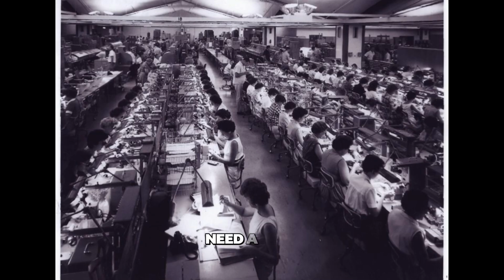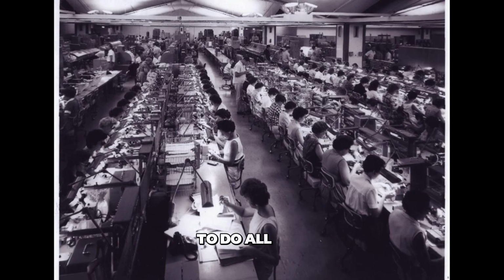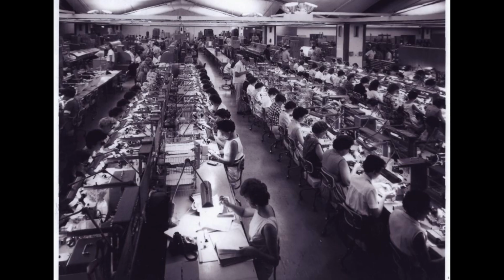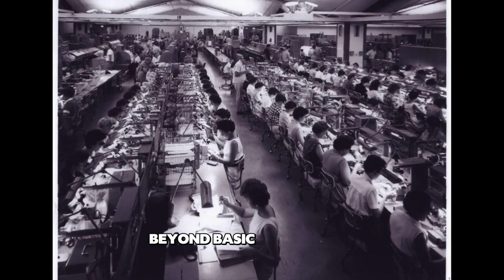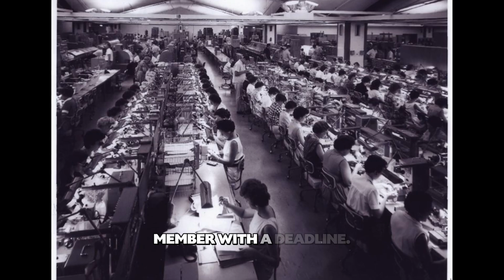The seeker would need a wide field of view to acquire the target, then narrow tracking as it approached. And they'd need to do all this with 1960s electronics. No microprocessors, no integrated circuits beyond basic logic gates. Word didn't dismiss these concerns. He assigned each one to a team member with a deadline.